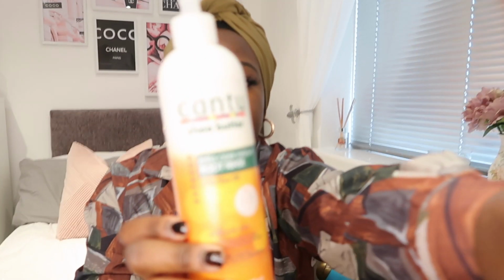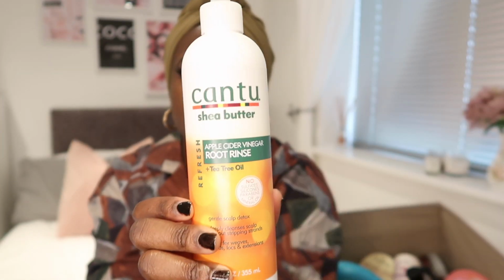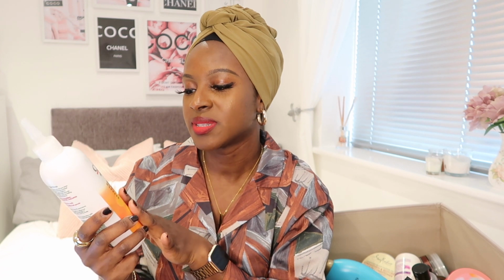And then when it comes to cleansing my cornrows, what I'll use is this Cantu Shea Butter Refresh Apple Cider Vinegar Root Rinse, and it's got tea tree oil in it, and it's got this nozzle there, so you just literally put it on your scalp and cleanse it, just massage it all in, and then you rinse it out, and it's really nice, and you can really feel the tea tree oil as well. It really tingles in your hair, so I really like this.